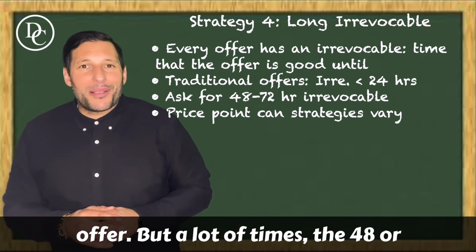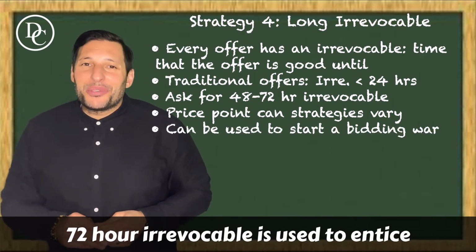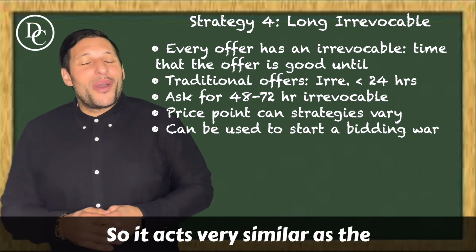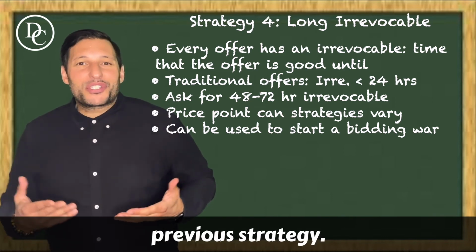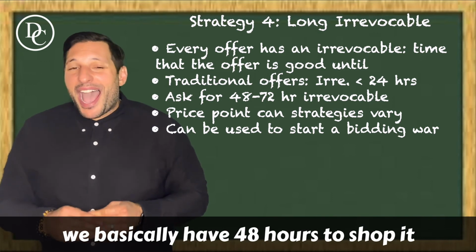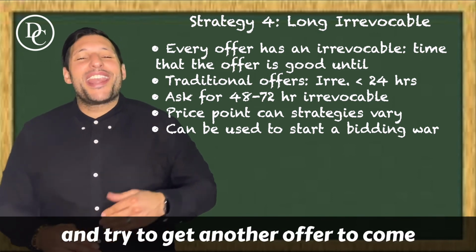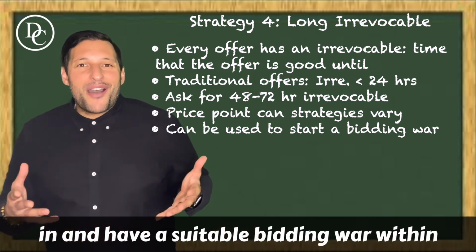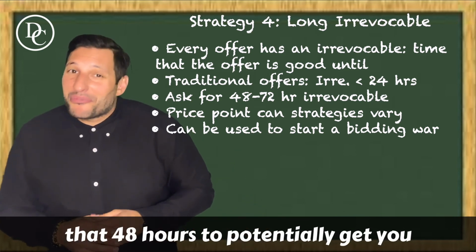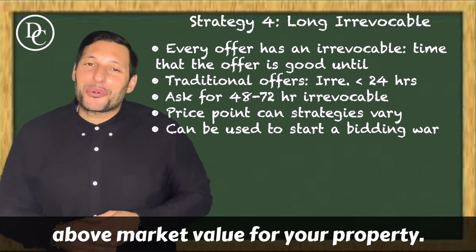But a lot of times, the 48 or 72 hour irrevocable is used to entice a bidding war. So it acts very similar to the previous strategy. So when you give me an offer, we basically have 48 hours to shop it around, so to speak, and try to get another offer to come in and have a pseudo bidding war within that 48 hours to potentially get you above market value for your property.